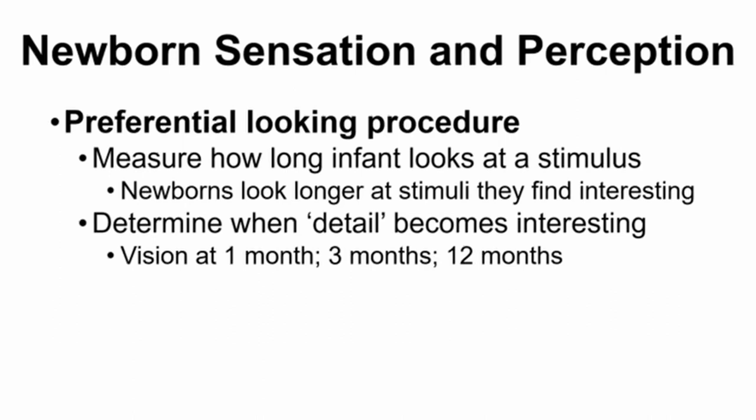You can also do it with, say, simultaneous presentation. So if I show you two things, which one do you stare at instead of the other? That can be used as well. But all of them are basically focusing on that idea that infants will look at things that are more complex, or they will look at things that are familiar to them. So we can use that to do some testing.